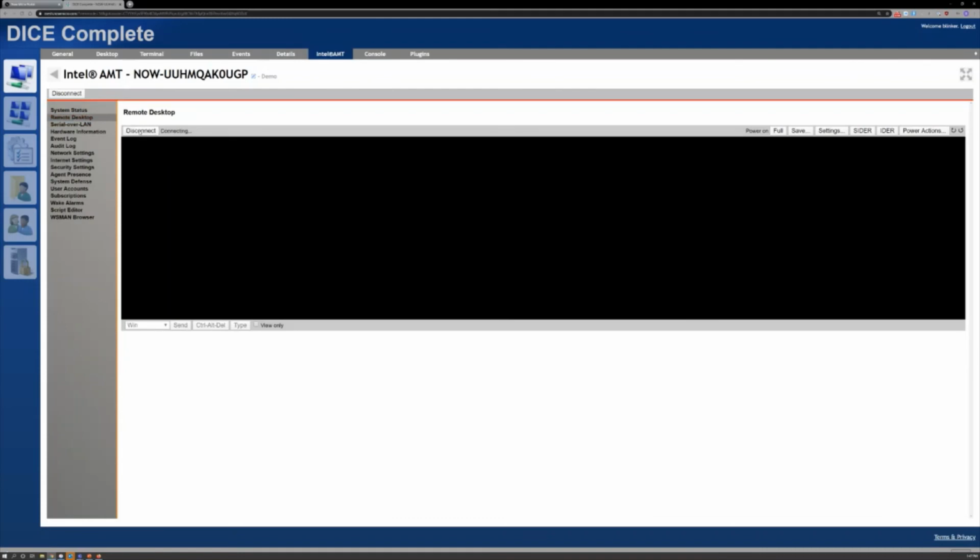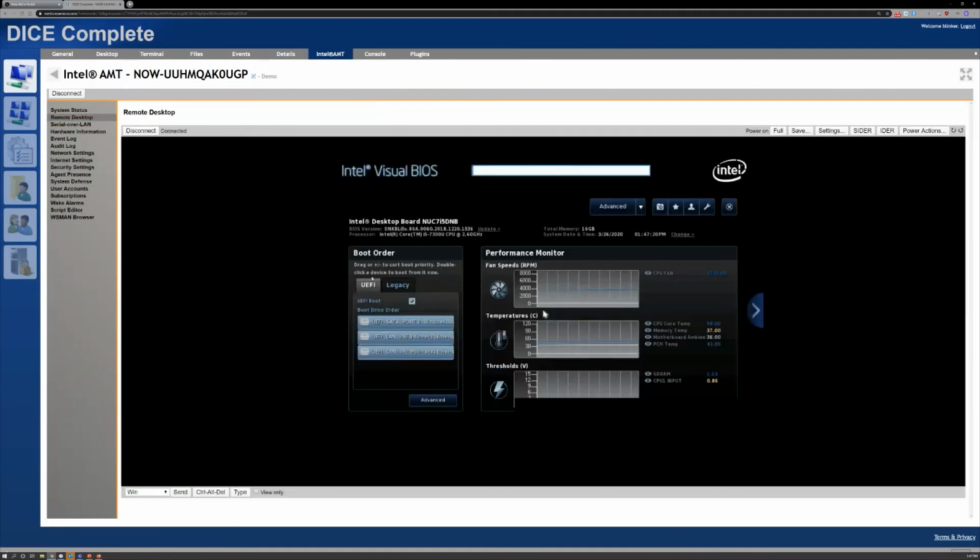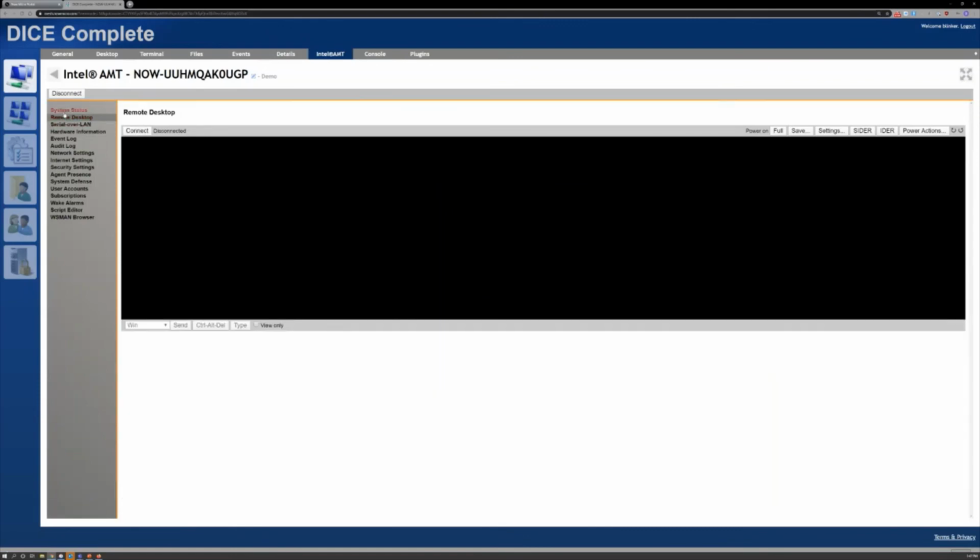And also, we have a remote desktop interface we could then connect to here. Click on something. Yeah, my mouse is just slightly off, unfortunately.